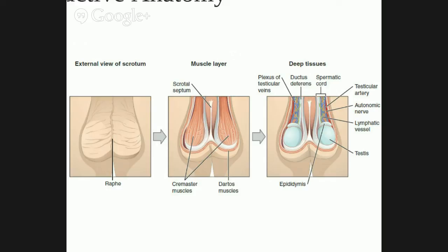The usual story for why testes are found in the scrotum is about temperature control. Spermatogenesis, the meiotic divisions that lead to making sperm, happen best at a slightly low temperature. So body temperature is 37 degrees Celsius. Spermatogenesis really should be taking place at about 34 degrees Celsius. So usually people will talk about this scrotum being there to help regulate the temperature in the testes. When it's cold, these muscles will contract and pull the testes closer to the body to keep them warm with body heat. And when it's warm, these muscles relax and the testes suspend away from the body where they can get more air to help keep them cool.